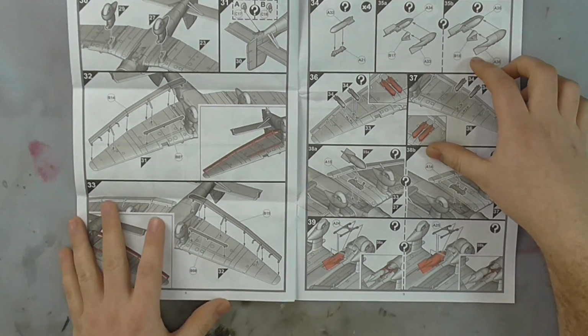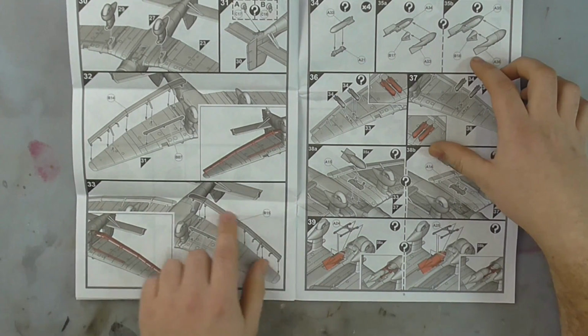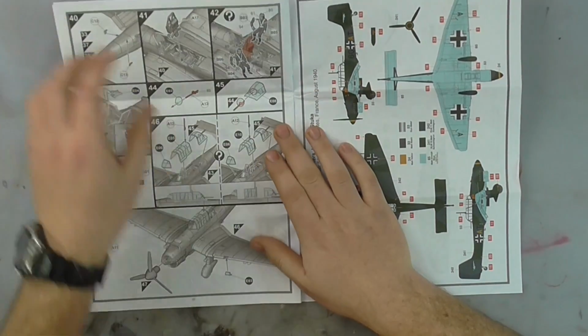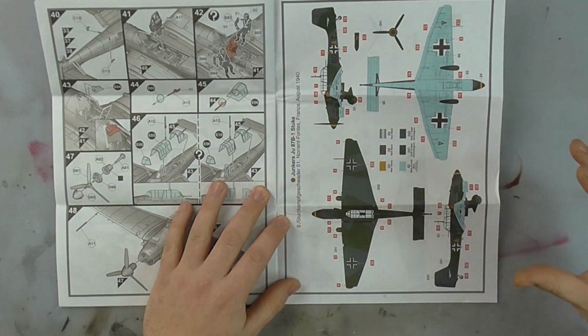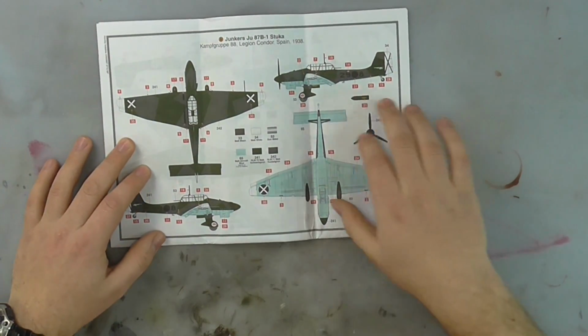You do have all your flaps and slats and everything, which is quite cool. I don't think you can actually move them. I didn't see anywhere that you could move them into a specific position. Nice array of weapons and choices there. And of course you can have your canopies in the open or closed positions. We also have a splinter camo pattern for the Luftwaffe and one for the Spanish Air Force. So there are the instructions, which are typical Airfix instructions, normal quality, with a bit of colour in there to help you along.